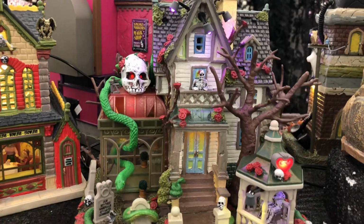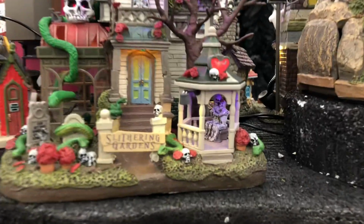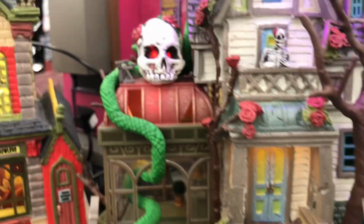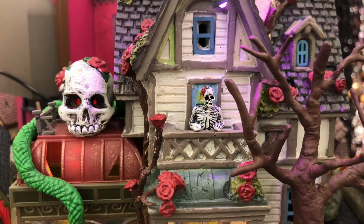Here we have one of the more unique pieces for this year being the Slithering Gardens. I can't really say it's my thing, but I think the lighting on this one is awesome, and there's a ton of great little details packed in here.